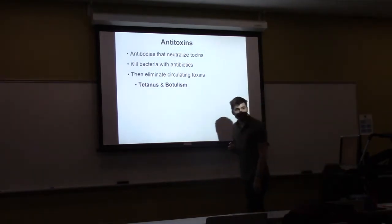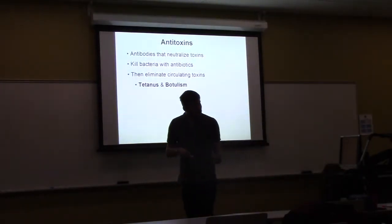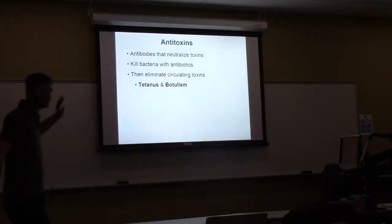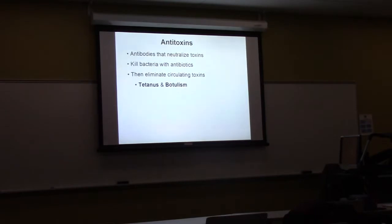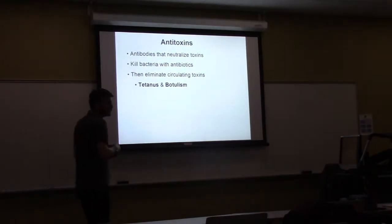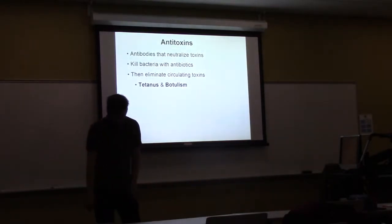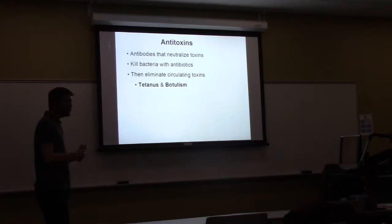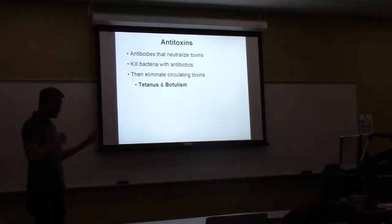Antitoxins. So antitoxins, also known as antivenoms, are a form of passive immunization. This is where most passive immunizations get used. As I said, toxins and venoms in general can be very potent. They can cause very rapid responses in the body, which can quickly result in death. So you don't have enough time to wait for your memory cells and all that response to develop.